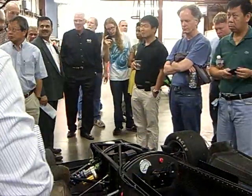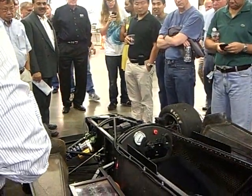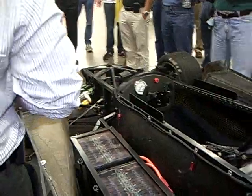Please don't touch things because it's floating at over 400 volts. Yeah, 400 volts. Do you want to kind of just run through the technology? Yes, sure.